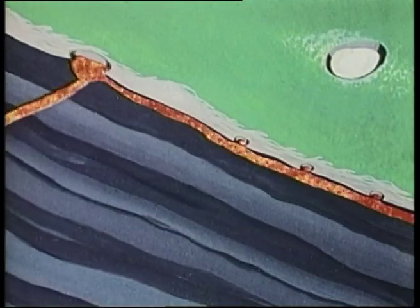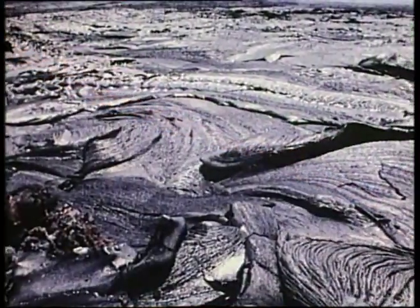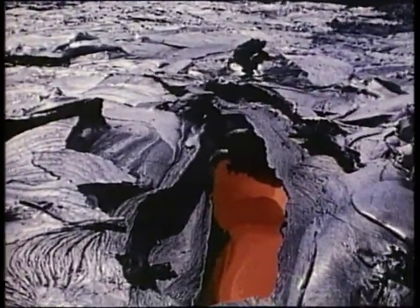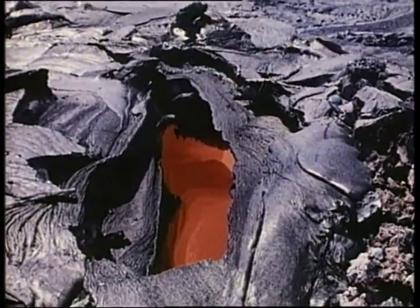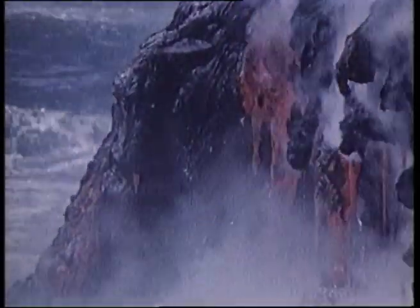As lava flows further from the vent, it cools, and a skin or cover is formed over the molten core, which continues to flow like a river, often deep underground. A glimpse into hell can occasionally be seen through skylights in the roof of these lava tubes. Eventually, the lava may reach the sea, and inexorably, little by little, it adds to the size of the island.